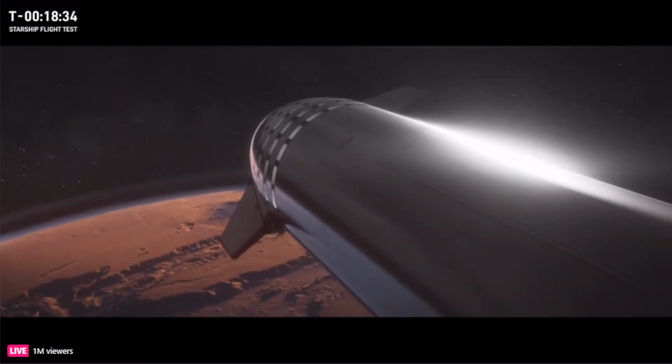capable of sending things like giant space telescopes or the next generations of space stations into orbit on a single launch. So while today's flight is just a test, the future is much closer than we realize. But one flight test at a time. So let's head back to Dan and Kate for a closer look at Starship.